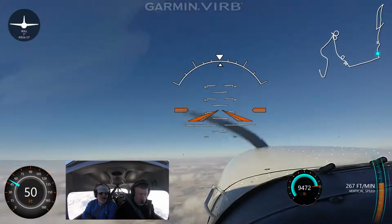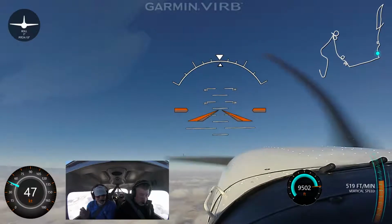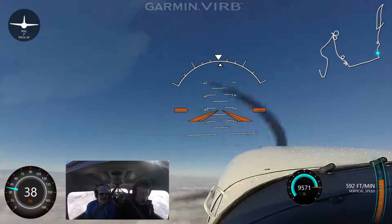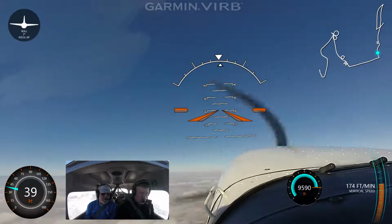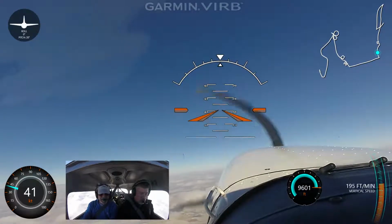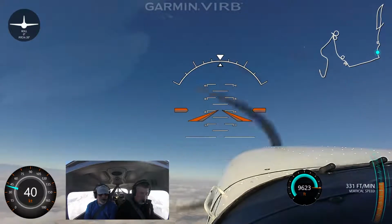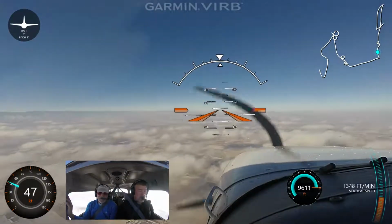We're going full power now? Full power now, we're at liftoff speed, right? So normally we would have full power in and we would have rotated, right? But we're over-rotating. Now look at the ball, that's the key. With all that spiraling slipstream, you gotta have that ball in the middle of the cage. Keep the wings level, it's a little turn back this way. Watch the ball, there it is, right there.